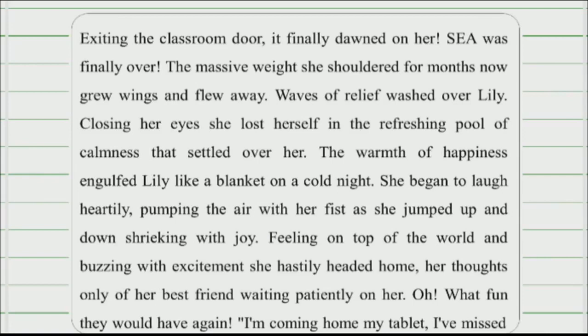So she began to laugh heartily, pumping the air with her fist as she jumped up and down, shrieking with joy. All right, so that is reminiscent of the picture that we put accompanying the instructions for the assignment. And feeling on top of the world and buzzing with excitement, she hastily headed home, her thoughts only of her best friend waiting patiently on her. All right. Oh, what fun they would have again.